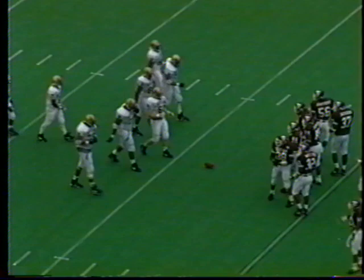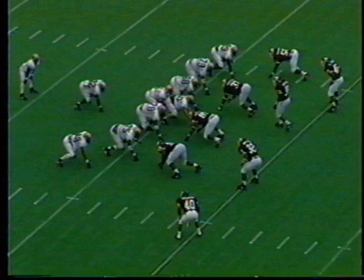Leanne Souther, statistician, points out, we're talking about 3rd downs, both teams are 1 for 1 on 4th downs. 2nd down and about 14 coming up from the Baylor 16.